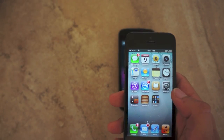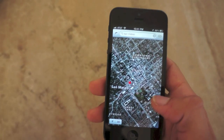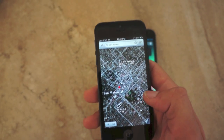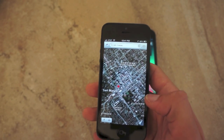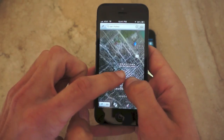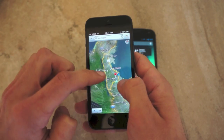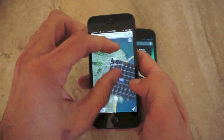iOS 6 also features Apple's new in-house maps, which has seen a lot of criticism. There are misplaced labels, misplaced pins. It's not as bad in my area as some other places, but it works very well. The vector-based maps load up very fast, and you also have really cool 3D animation.